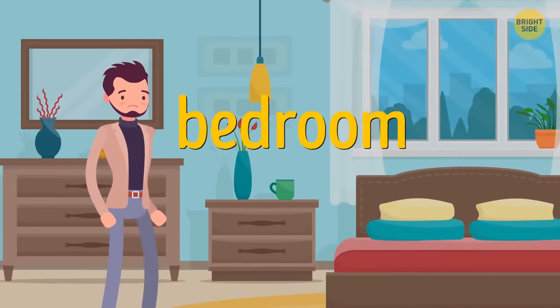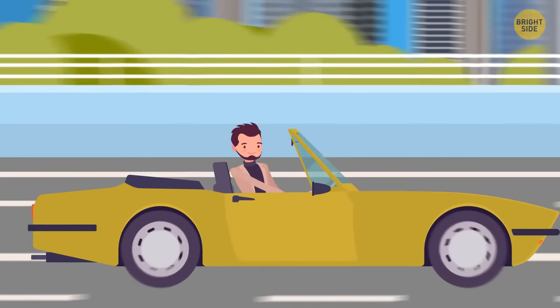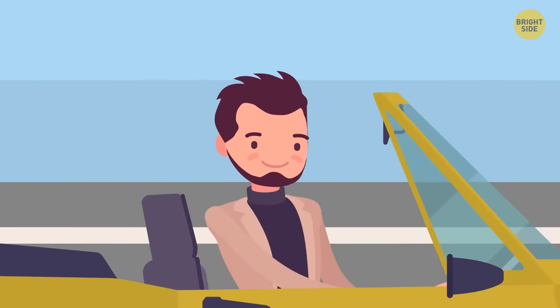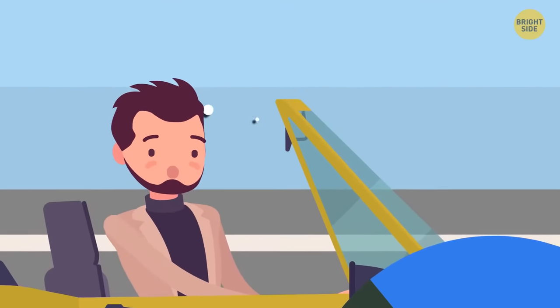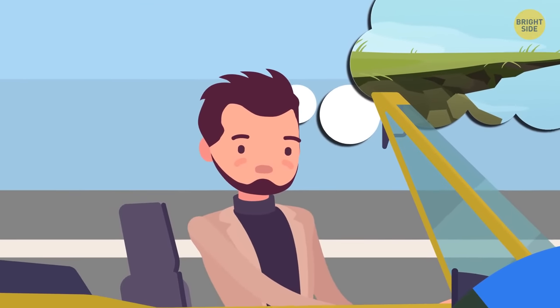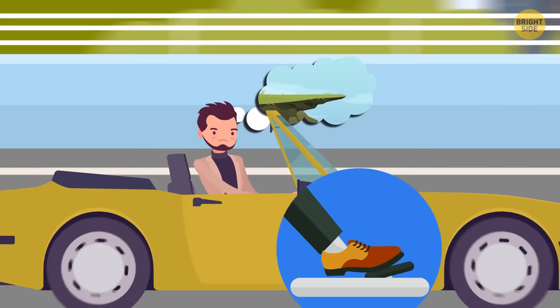It's your bedroom. You leave the house and get into a new, fast car. You're driving along an empty road at low speed and notice there's no brake pedal in the car. The road ends at the edge of a cliff. You can jump out of the car, but you don't want to abandon it. Luckily, you still have some time to think. How can you slow down?